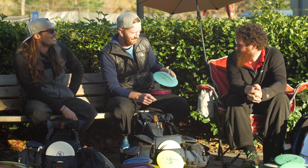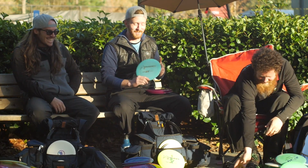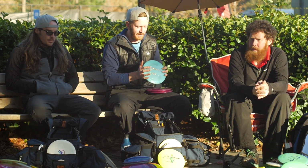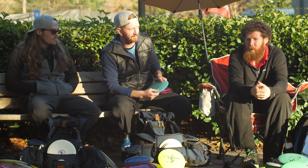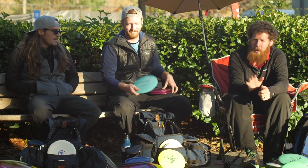Nailed it. 400 D1. This one crushes. I love this disc. It goes farther on a straight hyzer than any disc I've ever thrown. Got this from Coby. Thank you. He threw it today during the Savannah Open into like a 20-mile-an-hour headwind, probably about 450 on a hyzer. Tons of glide. No joke.